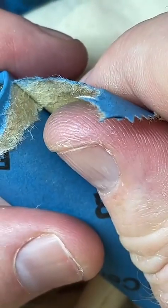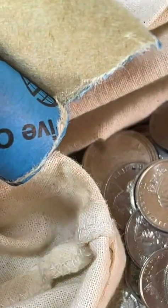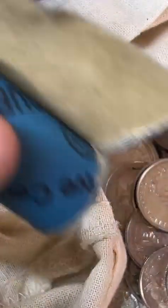Other lines on his nails, normal? I'm not too sure. Hi, Michael. They say 1,000.